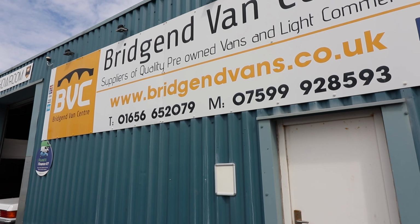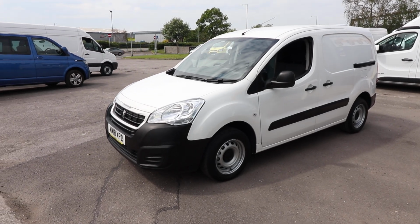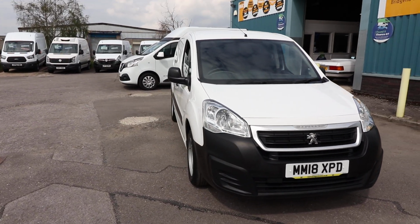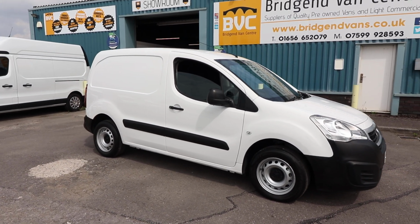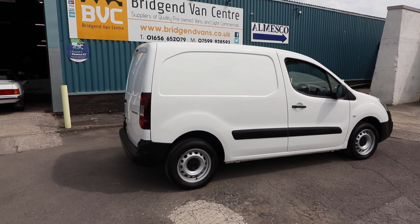We can give you finance figures over the phone at very competitive rates, starting as low as 7.9% APR. We can arrange finance for private individuals and also limited companies as well. Of course, I think this would make a great little works van. They're fantastic on fuel. We have very few issues with these in terms of warranty problems and things. They're a great little reliable van, and I think excellent value for money as well.